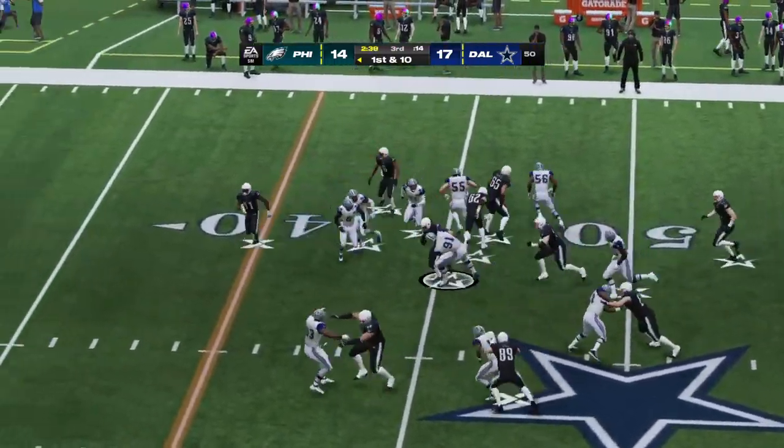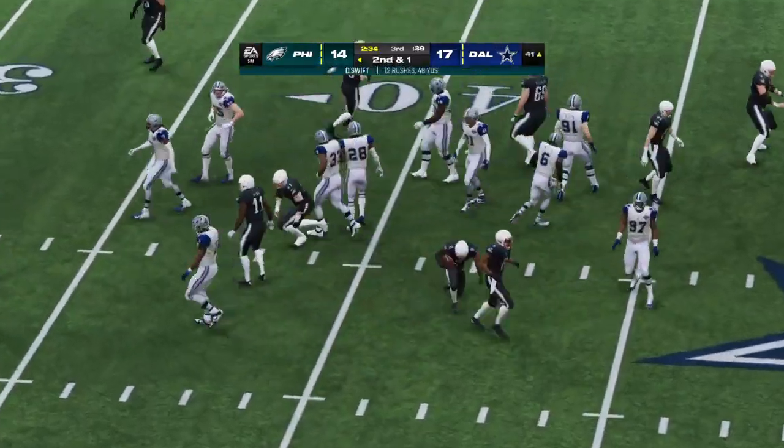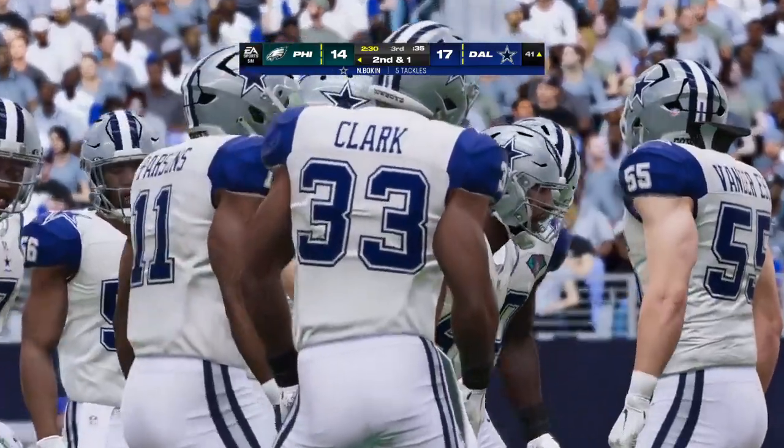Swift going to try up the middle. He's tackled a yard short of the marker. Good gain of 9 on 1st down. Good yardage there on 1st down.